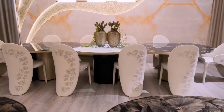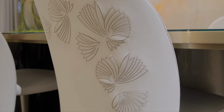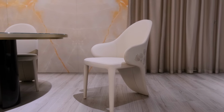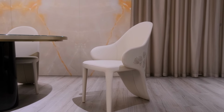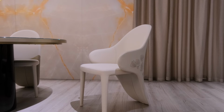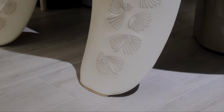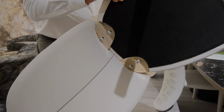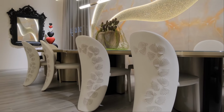If butterflies in the form of embroidery are present on the leather, it only contributes to the sophistication of these wonderful items. It is important to note that all the details of Sicis chairs are meticulously crafted in a luxuriously and expensively designed manner. These are the legs and even the fastenings that you will only see if you turn it over. Everything is of the highest quality.